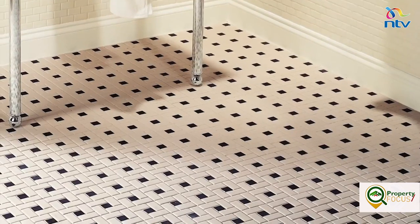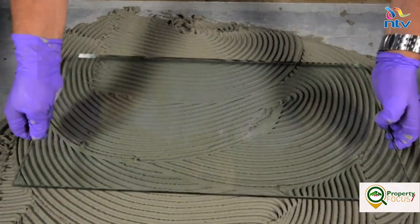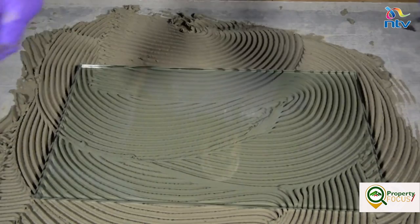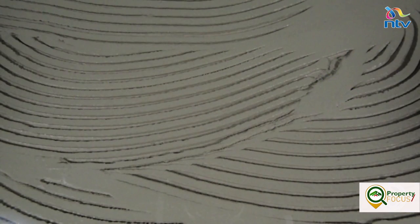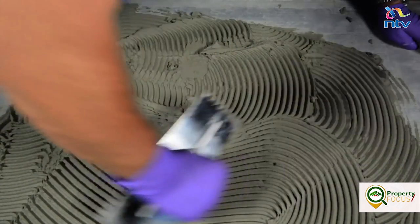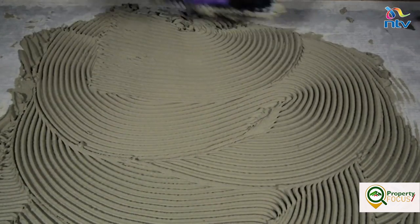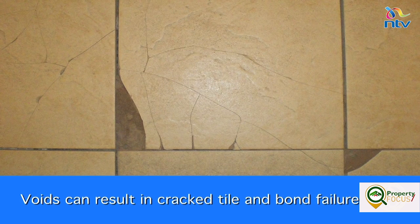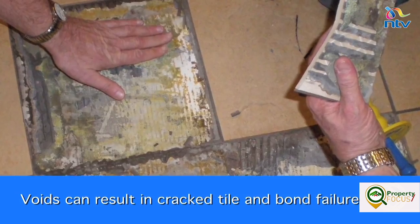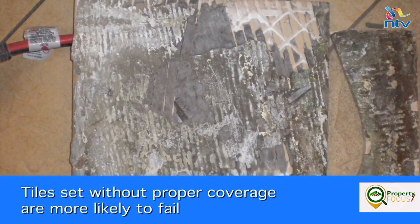You get the job done more quickly, yes, but you can't get proper mortar coverage. Air gets trapped with nowhere to go and leaves the tile unsupported. Swirling the mortar causes voids where the tile is not bonded to the substrate. These voids can result in cracked tile and bond failure under normal use, but especially under point load or impact. In addition to impact and heavy loading, tiles set without proper mortar coverage are more likely to fail under many conditions.